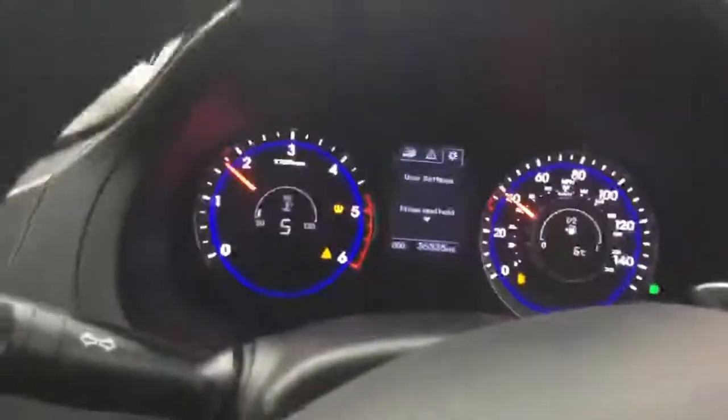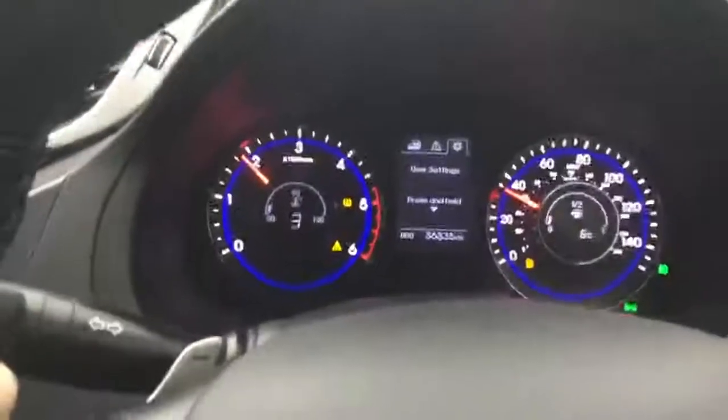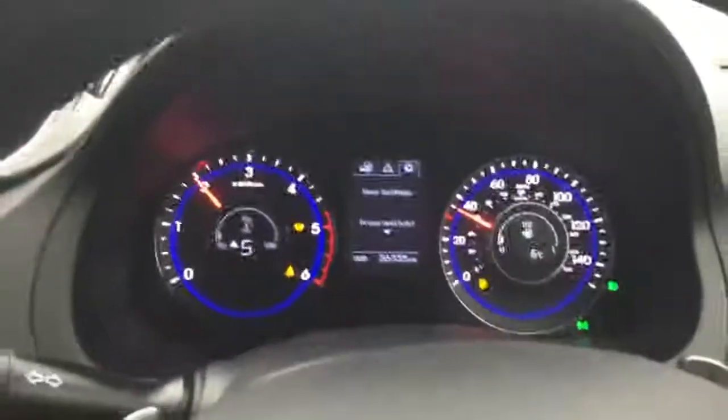The older kind of automatic gearboxes, they're a bit slow to go up and down through gears. I really like these kind of style gearboxes where it's 5, 4, 3. Look how quickly it does it. And back into 4, 5, 6, etc.